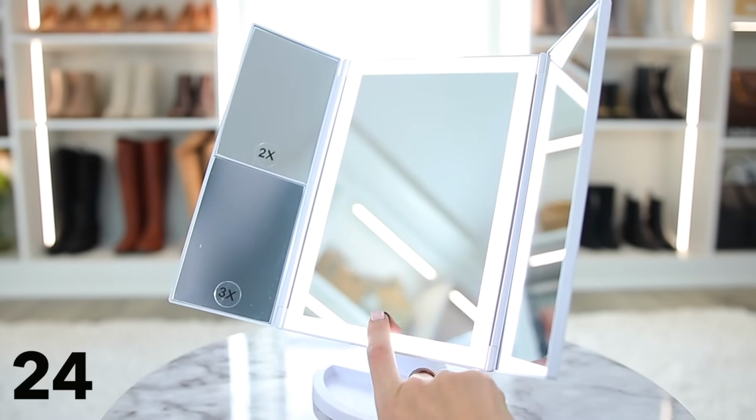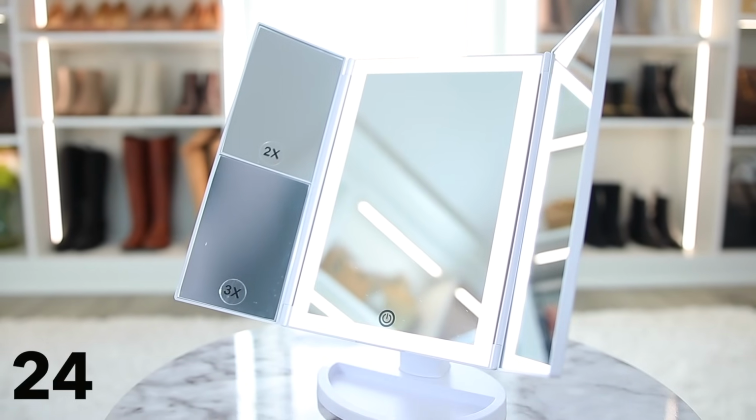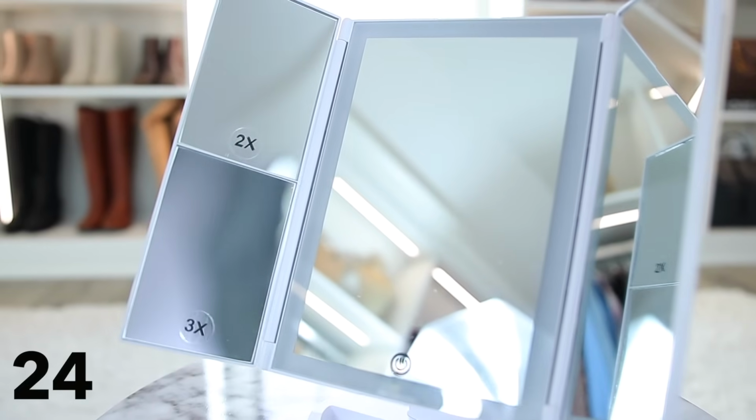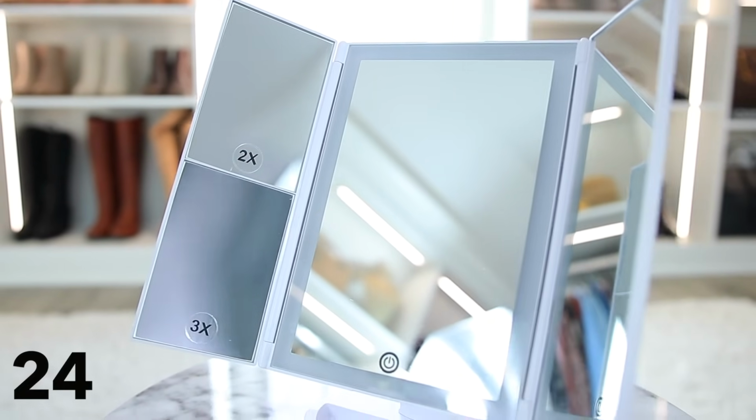The mirror quality is awesome. And there's also 2 times and 3 times magnification on either side. It's a great option, and it's so cool that you can fold it up and travel with it. I've actually taken this to different hotel rooms because sometimes hotel room lighting is just really bad. So this is nice, or you can obviously set it in your bathroom or even at your vanity.